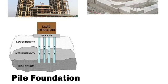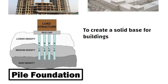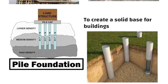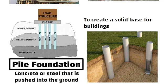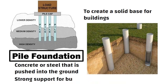In construction, pile foundations are one of the most common methods used to create a solid base for buildings. In this video, we will talk about pile foundations. A pile is a long, strong cylinder made of materials like concrete or steel that is pushed into the ground. Piles are used to provide strong support for buildings and structures.